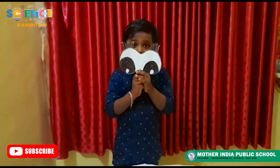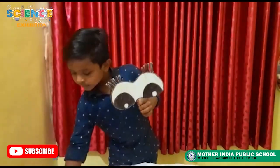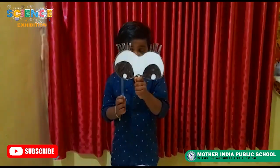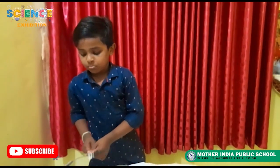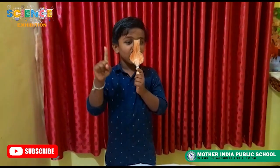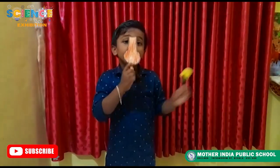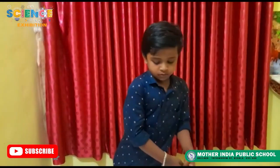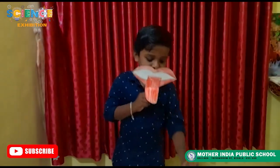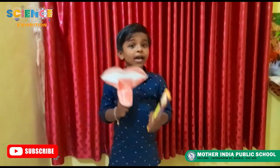First one is eyes. I see with my eyes. We have 2 eyes. What is this? This is a pen. I see this pen with my eyes. Second one is nose. I smell with my nose. We have one nose. What is this? This is a flower. I smell this flower with my nose. Third one is tongue. I taste with my tongue. What is this? This is a chocolate. I taste this chocolate with my tongue.